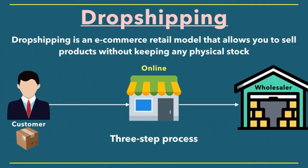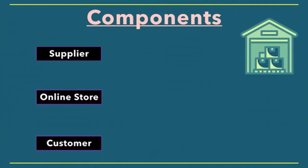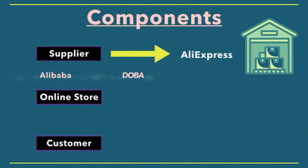Alright, let's go a little deeper into it to understand how it really works. There are three main components in dropshipping: supplier, store and customer. First of all, you need to find a supplier or wholesaler who will be responsible for your order fulfillment and holding the physical product. One of the most popular suppliers is AliExpress, but you can find plenty of others like Alibaba, Doba, and so on.